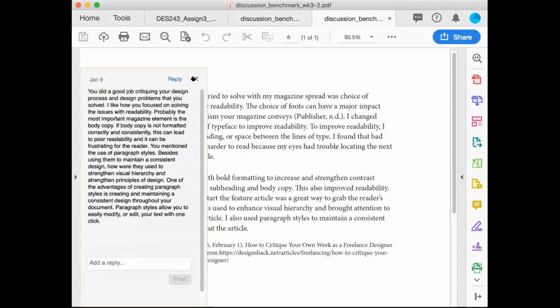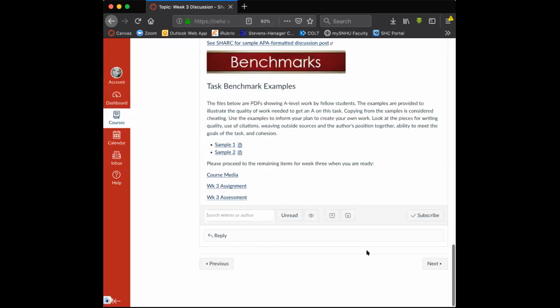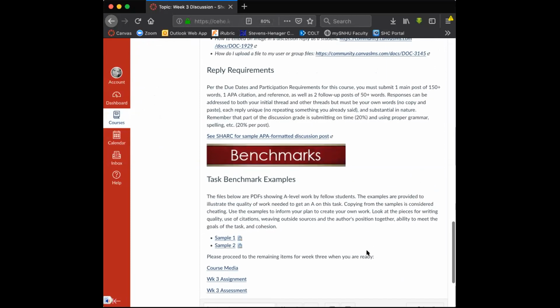Okay, this other one is the second one here. So, read through these, get a good idea of what they're saying here. You can see how much copy is being used, the reference, and all that good stuff. So that helps too sometimes to see it. You can also, let's see here. Here's the APA discussion post if you need help with how to cite that, which I think is always given to you guys.